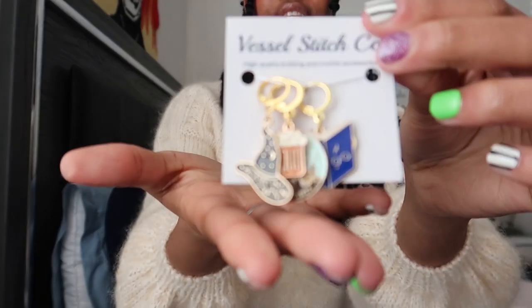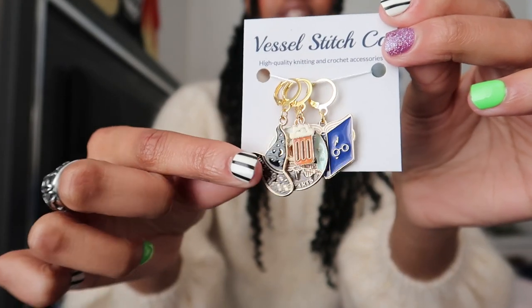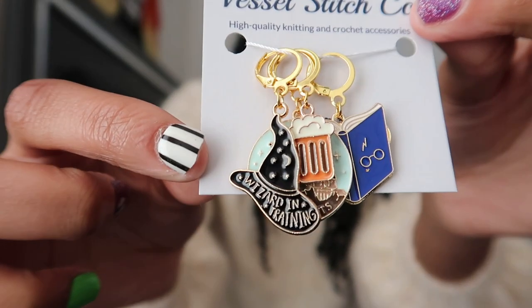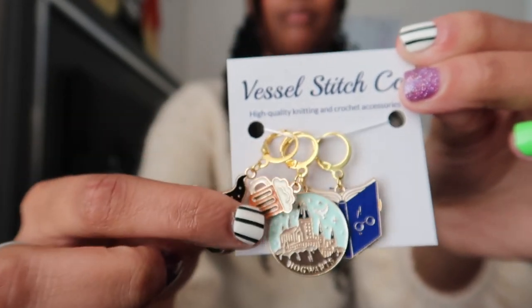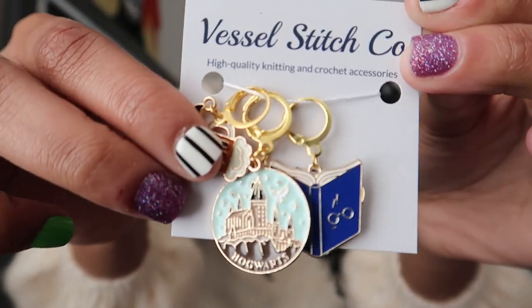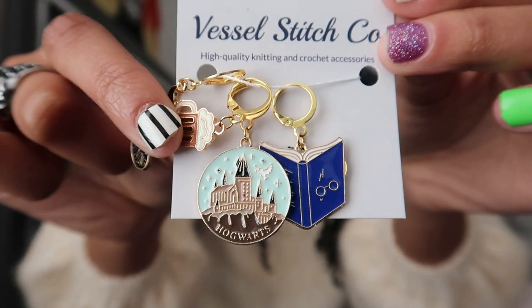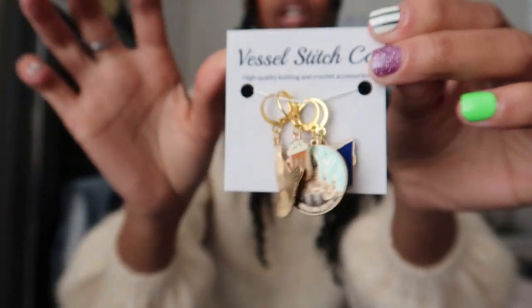Then I got these stitch markers, and these are Harry Potter themed stitch markers. This is a wizard hat that says wizard in training. We have some butterbeer here. I'm assuming it's butterbeer. And then we have the Hogwarts school right there. And then a wizarding book.